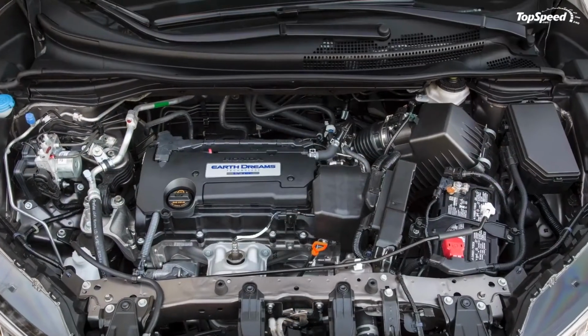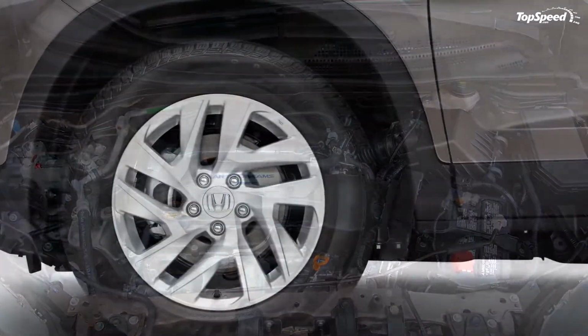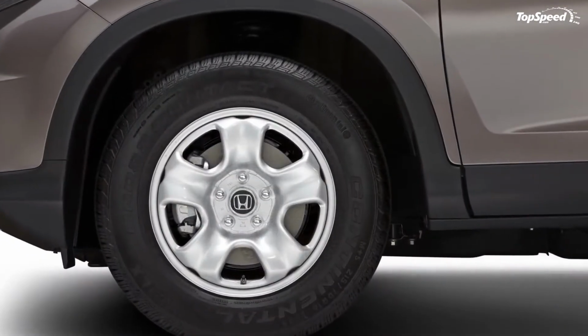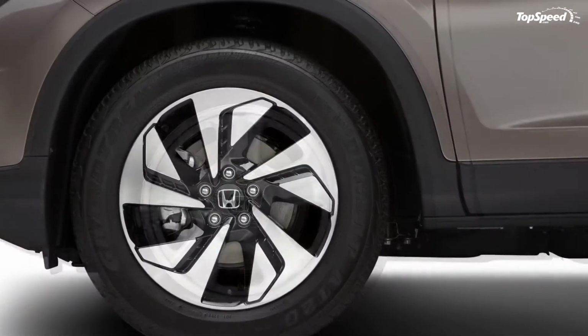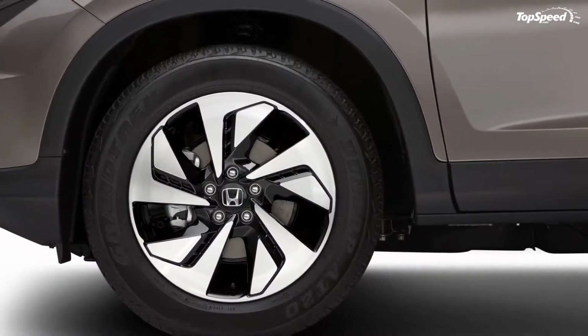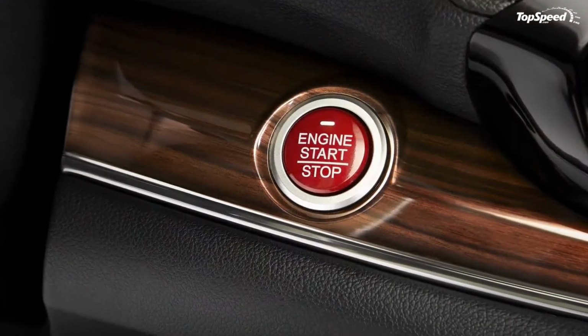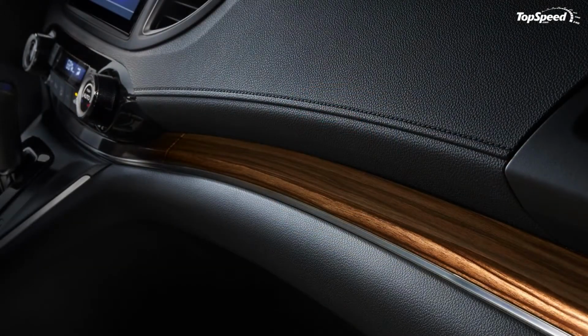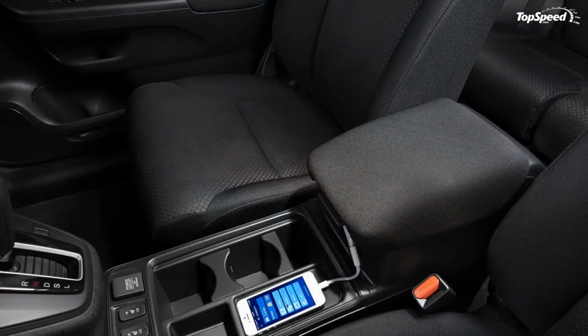Prices. Pricing for the 2015 Honda CR-V starts at $23,320. Additional trim packages and options will likely bump the price into the low $30,000 range. 2016 Honda CR-V prices. Competitors. Mazda CX-5.